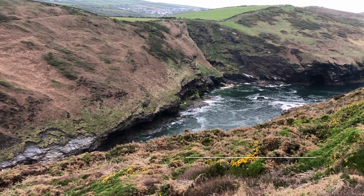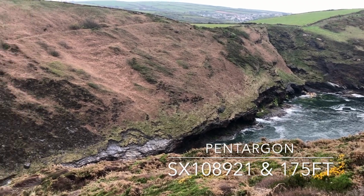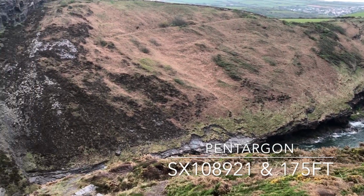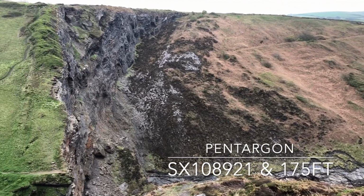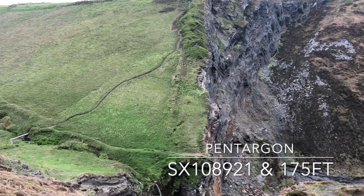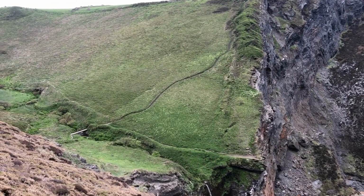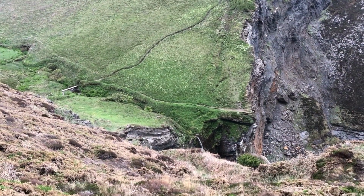Penhalt Farm to Boscastle is definitely the walk that keeps on giving, and what it's giving is torture. So we've still got about a mile to go. We've got another of these knackering climbs to do, and it's all bloody steps, so that's a complete killer. But at least there's a nice waterfall to look at.